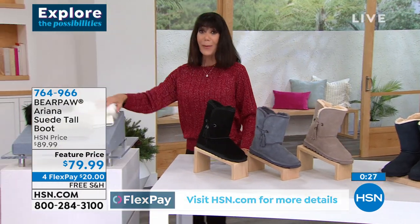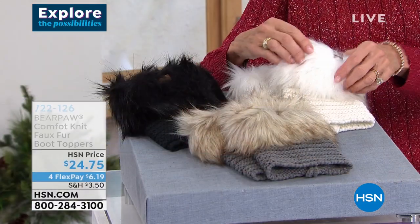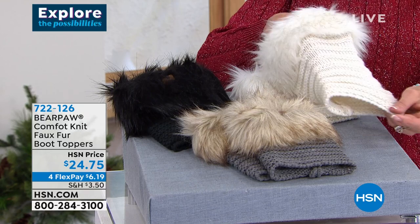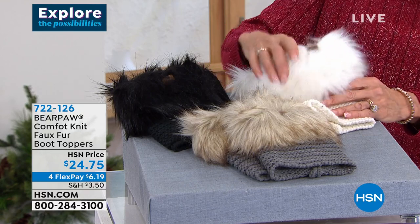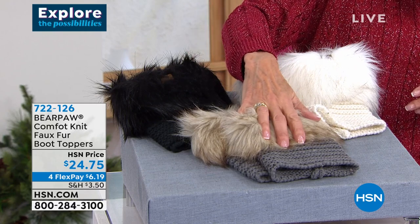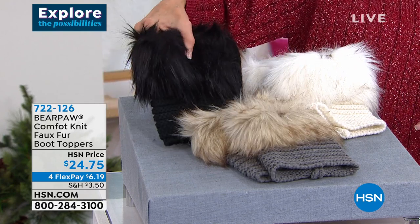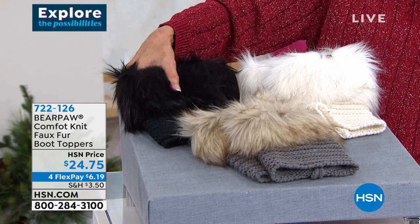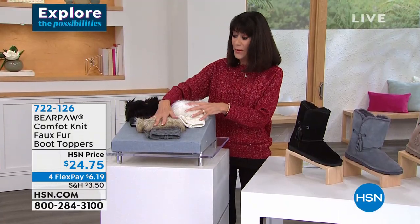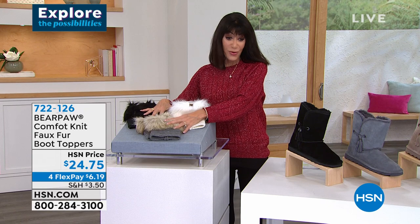So the toppers. And Tanya started off by showing you how cute these are. And they really are gonna give you just a little additional warmth. So we have them available in ivory, we have them in charcoal, and we also have them available in black, $24.75 your price for FlexPay payments as well. So pick those up. That's 722-126 is your number there.